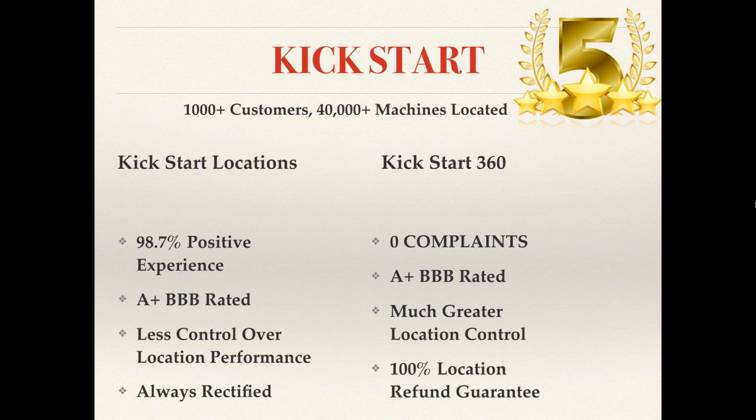And if you've got full-size soda snack machines right now, you may be feeling that as well. And the truth of it is that we've had some of our clients try another locating company, have it not work out. They realized they weren't half as good as us.